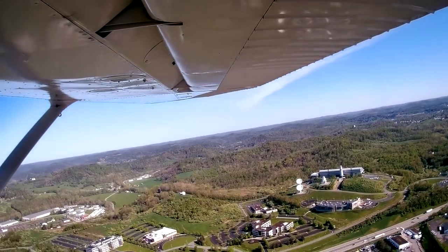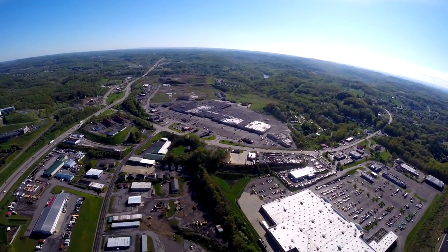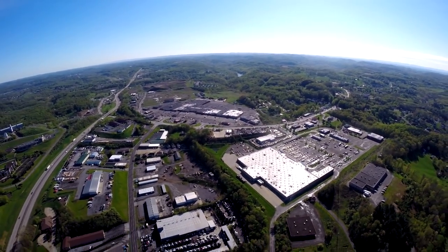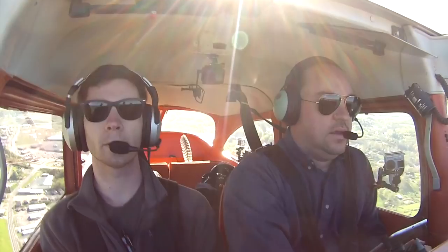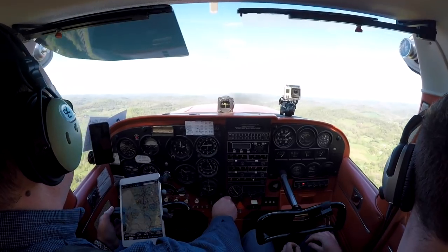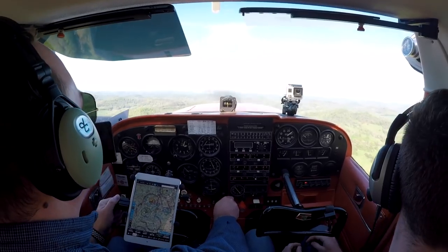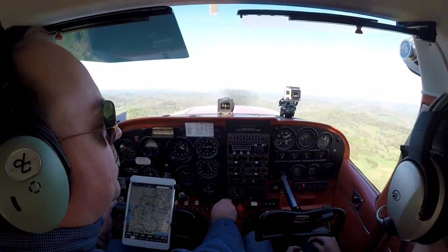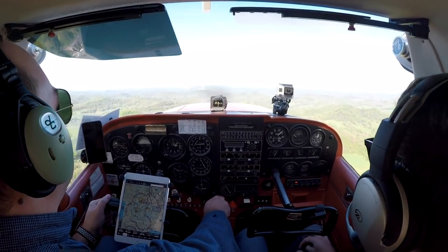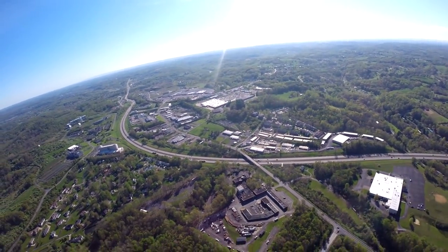All right, I'm going to tell them we're leaving. Yeah, go for it. We're departing to the west. Fairmont traffic, Skyhawk 3852 Lima climbing through 2000 off runway 23, departing the area to the west, Fairmont. We'll go up to 3,500. And if you want to call Clarksburg to get flight following, you may. Otherwise, it's up to you completely.